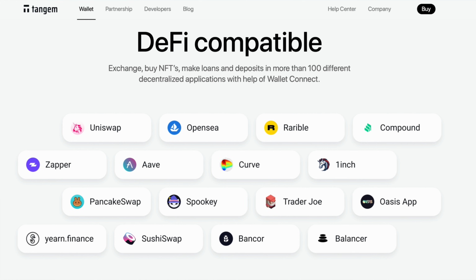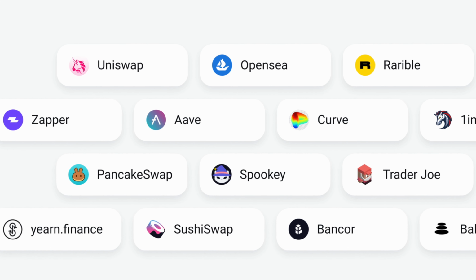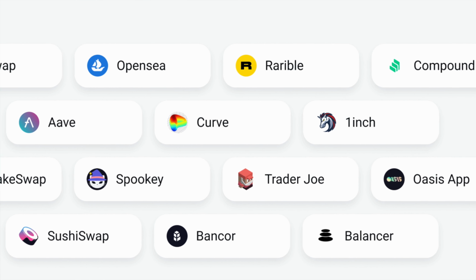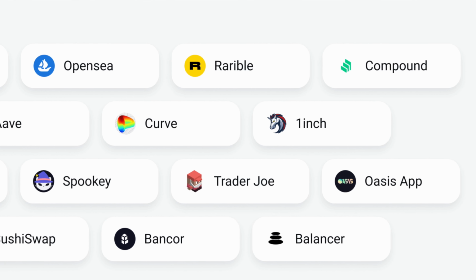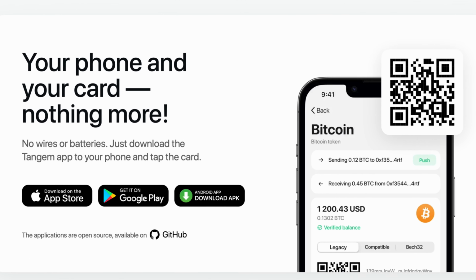The Tangem wallet is also DeFi compatible. You are able to connect it with different exchanges, buy NFTs, make loans and deposits in more than 100 different decentralized applications using Wallet Connect. Applications such as Uniswap, OpenSea, Compound, Aave, Curve, 1inch, SushiSwap, and a ton of other platforms. And all you need is your phone and the cards, nothing else.